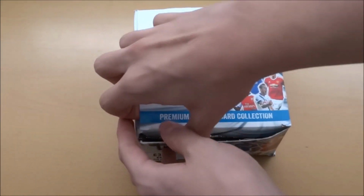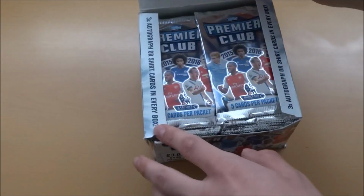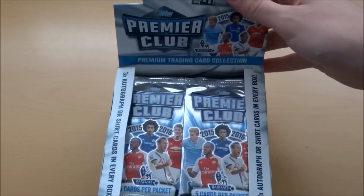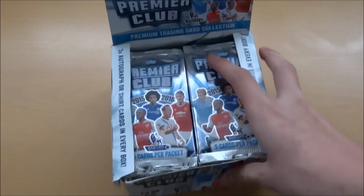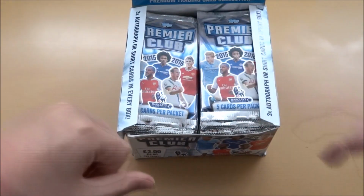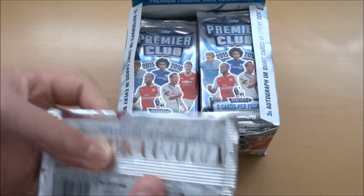50 packs per box. So let's open this up. If you see this in your newsagents or WH Smith, more likely, that's what it's going to look like. EC Trading will go first in this booster box, and he'll go on this pile right here. Let's go. There it is.